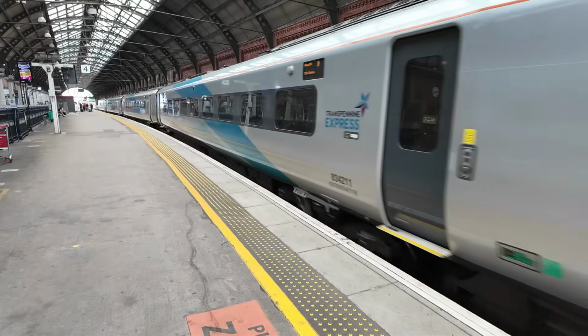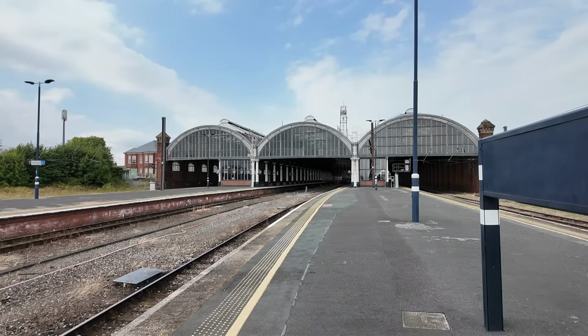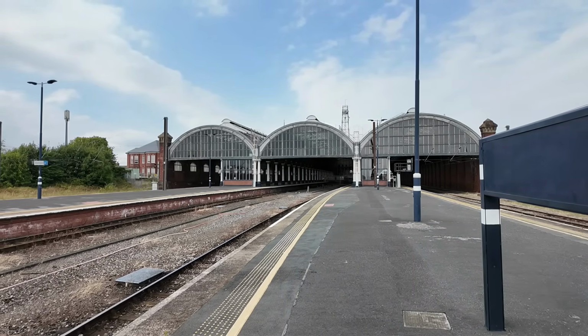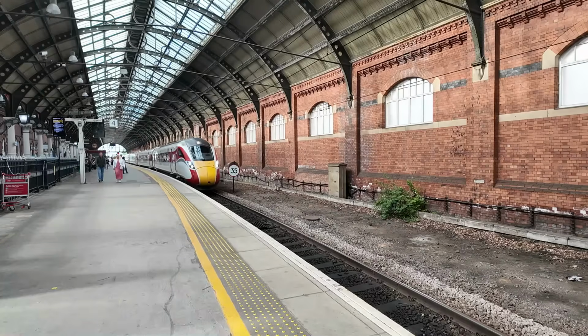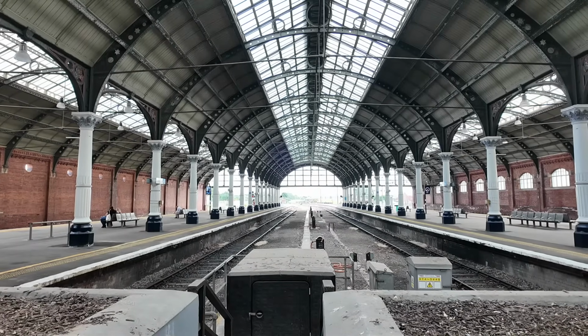So we have now reached the final station of the day. This is Darlington. Now Darlington is a very beautiful station, but it's also a bottleneck on the East Coast Main Line as well. And also a junction station for services towards Bishop Auckland via Shildon and also towards Middlesbrough via Dinsdale and Eaglescliffe. Now the reason I said that Darlington is a bottleneck is because it's currently got 4 platforms here, 2 through platforms and 2 terminating platforms.